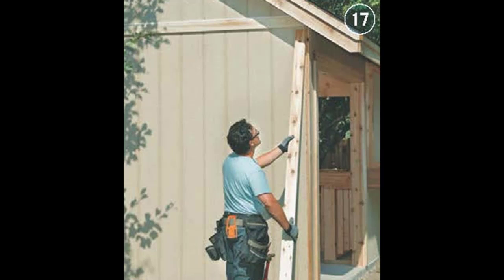Step 17. To complete the trim details, add 1x2 along the gable ends and sides of the box bay. Use 1x4 on all vertical corners and around the windows, service door, and overhead door. Rip down 1x10s for horizontal trim along the bottom of the box bay. Also, cover underneath the bay joists with half an inch exterior grade plywood.